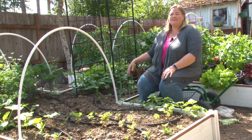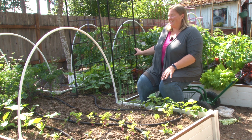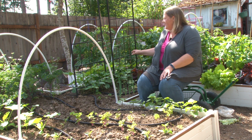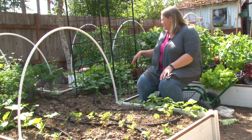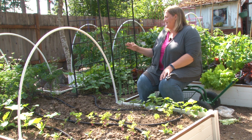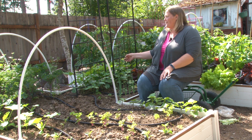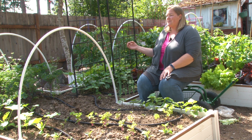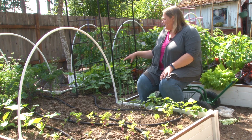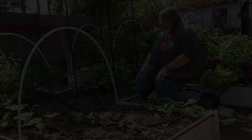Behind the green onions, we have more beans. We have a Christmas pole bean, which grows up these trellises. And it's a really large bean. And this one you don't grow for the flesh of the bean. You're actually growing for the bean seed. So they're kind of like butter beans, I guess, but they're colored. And so I'm looking forward to giving that a try.